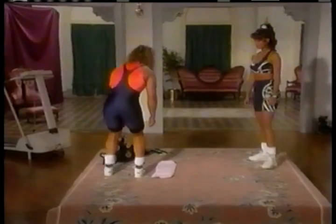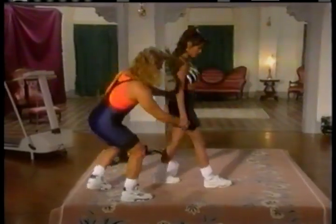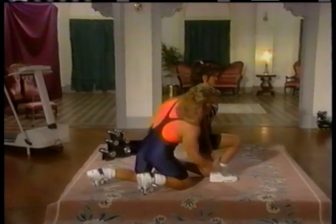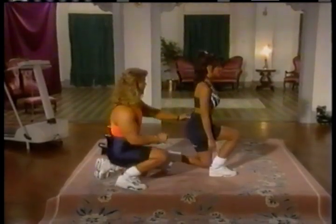Okay, let's show the ladies. Okay, turn around the other way. Okay, go ahead and get, okay, now go down like that, just the way you are. See what happens here? Look at her knee. Her knee's pretty even, but if her knee was out any further, it would be a contraindicated exercise because her knee would be out past her toes.